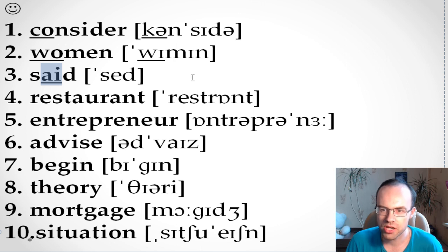Restaurant. Look at how we pronounce it. So it isn't "restaurant", it isn't "restaurant". Restaurant. Okay, so the next word is rather difficult, and many people make mistakes here.